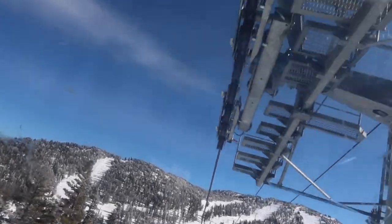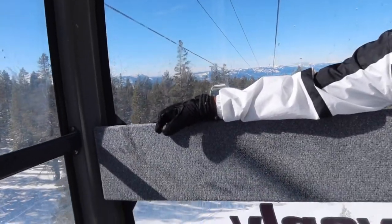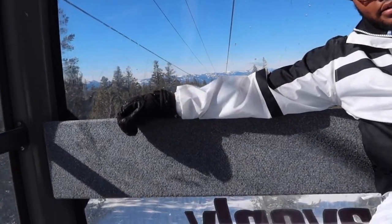I feel like we did. We did. But, because that ski lift, they go up kind of high. Yeah. So, oh, shit. That was insane. Turning in this damn gear.